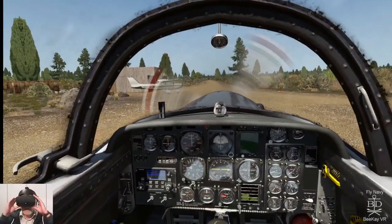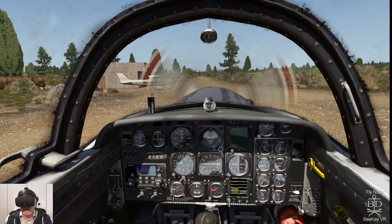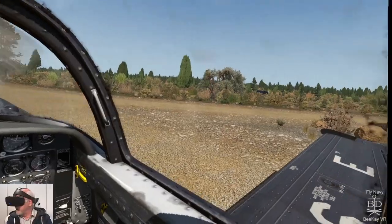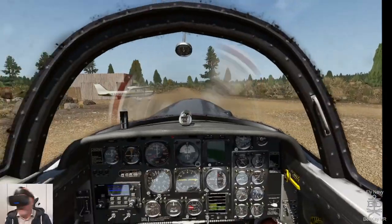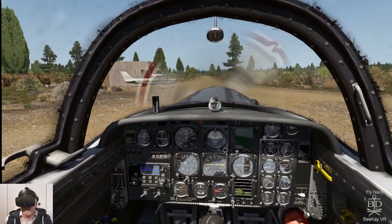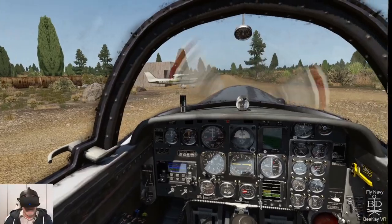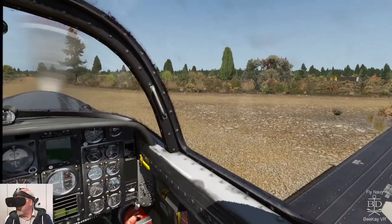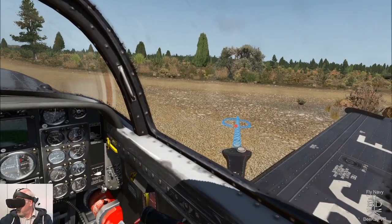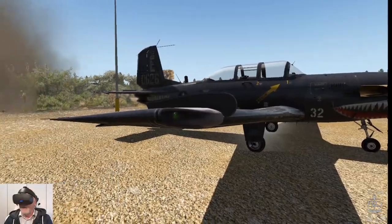So we are here at a place called Grand Canyon Caverns, and we are not far from the Grand Canyon, and we will now take off and fly through the canyon to show you some of the beauties of this area. Today I'm using this T-34 Mentor.